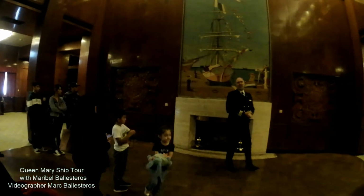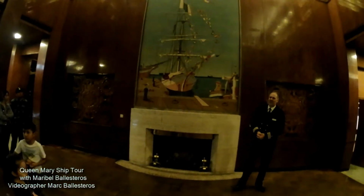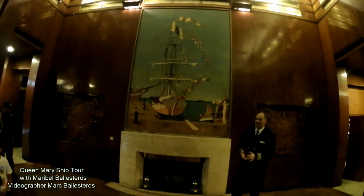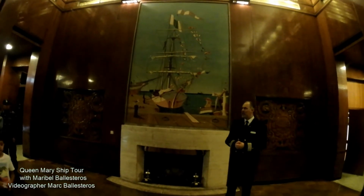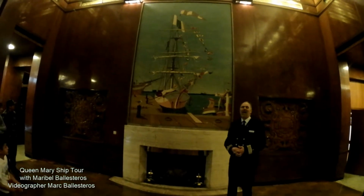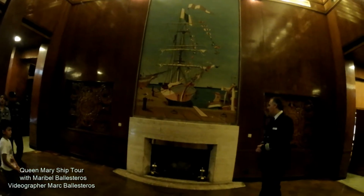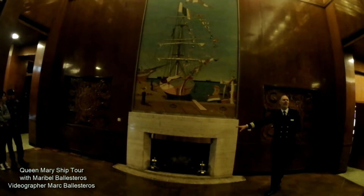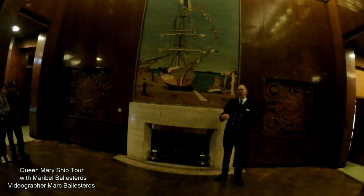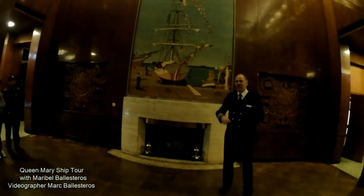Welcome to the first-class Gentlemen's Smoking Lounge. Originally designed in 1936 to be men only, after the war, we allowed ladies to join the gentlemen in here. This is decorated like a typical English country cottage. Pollard oak, brown oak, and tiger oak line the walls. The fireplace, the travertine marble, is the only real working fireplace on board the entire ship. We burned coal here. The reason for a real fire in this room is it creates a draft and helps clear the smoke out of the room, bringing it up the flue.